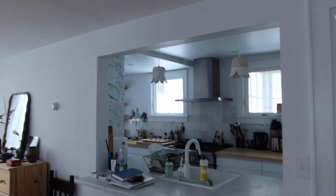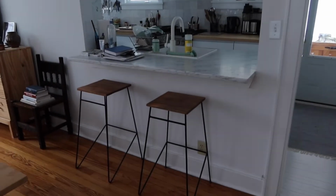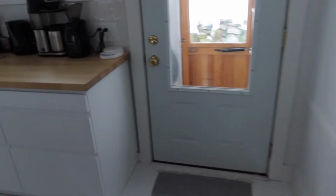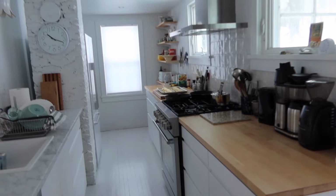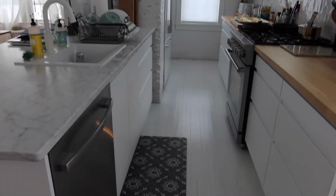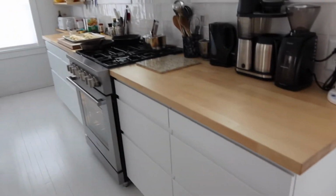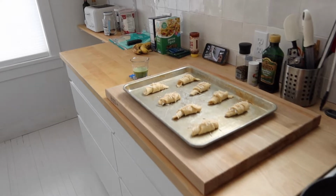Then there's the opening to the kitchen with some bar stools, and you walk into the kitchen and she is a beauty. I love this kitchen so much. I love this painted wood flooring, very Cape Cod, and again straight out of Pinterest. Beautiful stove. We have our croissants, and even the fridge is so aesthetic.